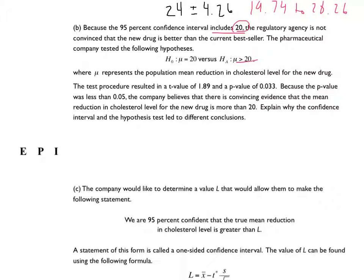The test procedure resulted in a t-value of 1.89 and a p-value of 0.033. Now the t-value is kind of like that z-score, and the p-value is the area under the curve, as we know. Because the p-value was less than 0.05, the company believes that there is convincing evidence that the mean reduction in cholesterol level for the new drug is more than 20. Explain why the confidence interval and hypothesis test led to different conclusions.